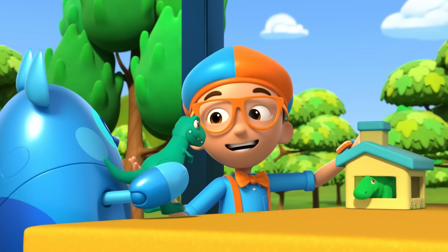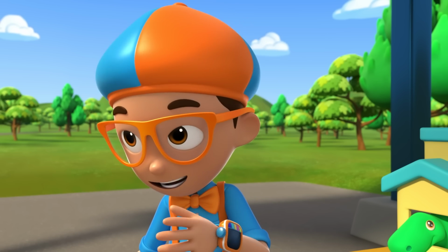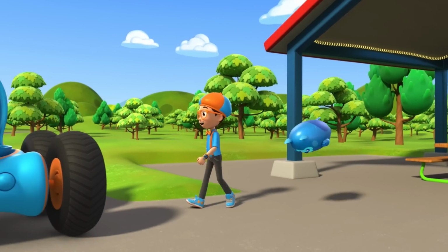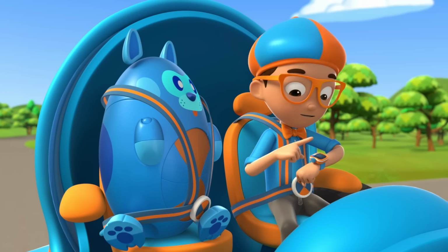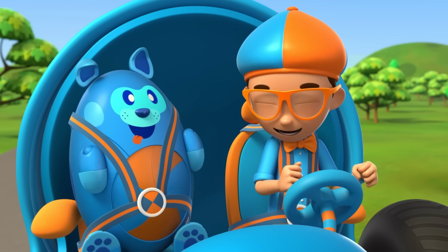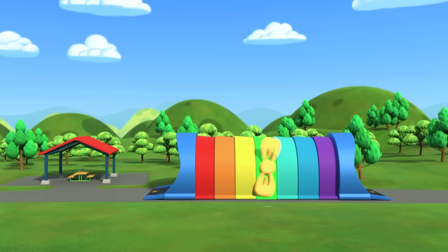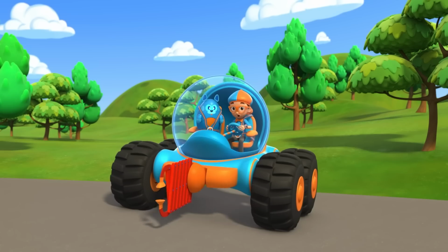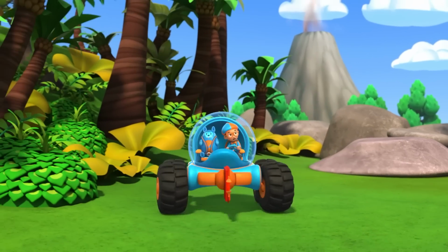You're right, D.BO. It would be fun to have a dinosaur as a pet. I wonder, would a dinosaur make a good pet? Good thinking. We'll go back in time to find out. I'm gonna need the grabber arm and monster truck wheels. Grabber arm, monster truck wheels, confirmed. Activate Blippi Station. Going back in time! The BlippiMobile is ready for adventure.